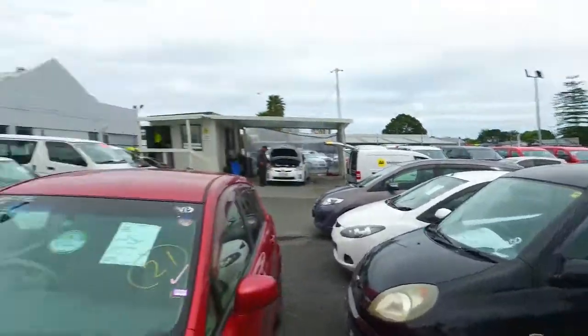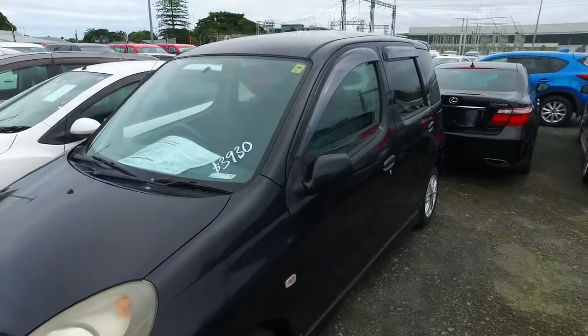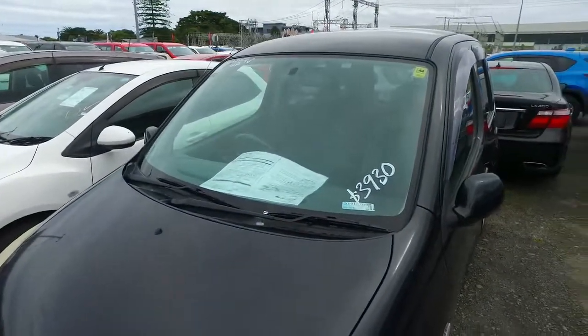Now, cheers for your phone call and quote in regards to one of our cars. It was the white Honda Fit that unfortunately ended up selling, as I mentioned, but I thought I'd still have a look around the yard and see what we do have here, some of the cheaper cars.